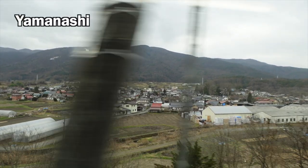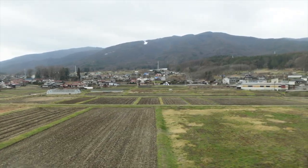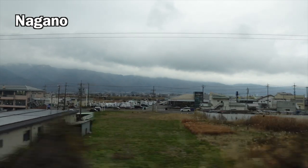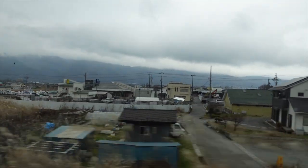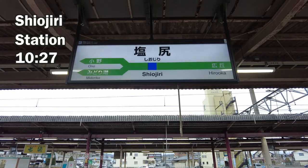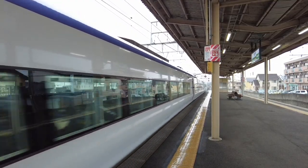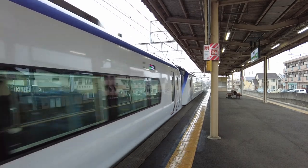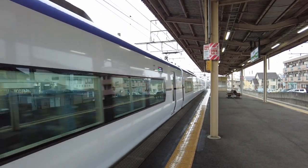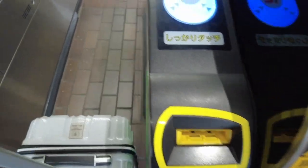The train is in Yamanashi Prefecture. Azusa number 5 has arrived at Shiojiri Station in Nagano Prefecture. It's very cold. I have 30 minutes to get on Shinano number 8, so I'll get an early lunch. I'm going out of the ticket gate and entering the ticket gate with other tickets again.